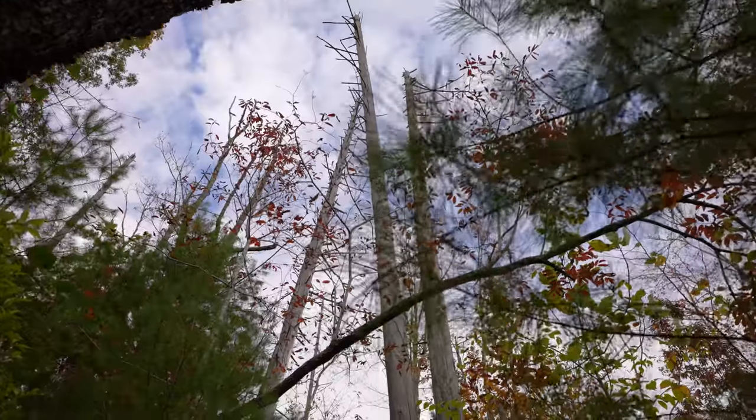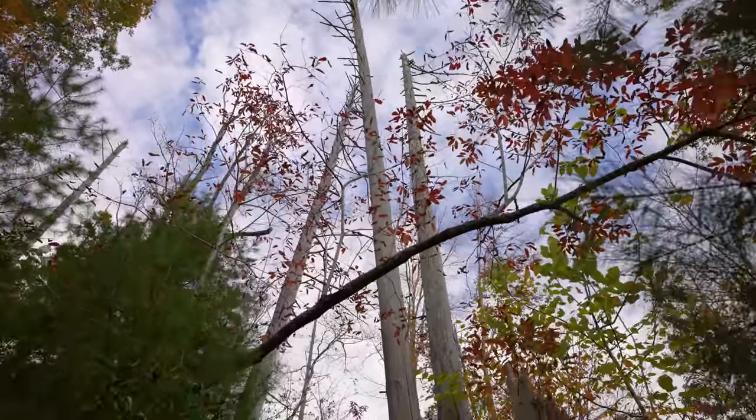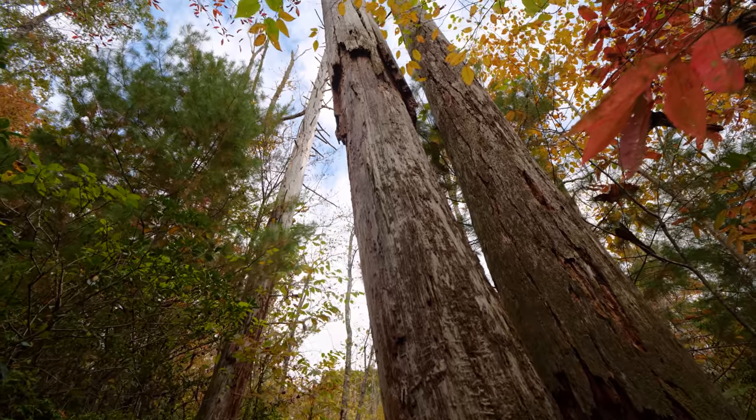We entered a section of the forest where several tall pine trees had died, leaving their barren trunks towering high above into the open sky. It was a little bit strange, as it almost looked like power line poles had been stuck in the ground here.